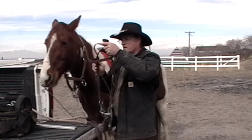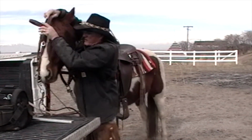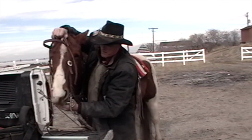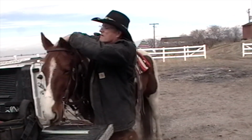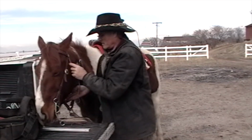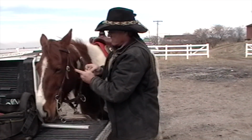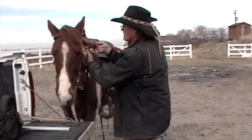The bit that I use is a Robart pinchless gaited bit, which I find works very well for my gaited horses. I use it on my foxtrotters as well as my Tennessee walkers. He accepts the bit very easily, allows you to put his ears through, no bother at all. You'll notice also that he doesn't lift his head away from me. He keeps his head right there at the level where I can work with him.